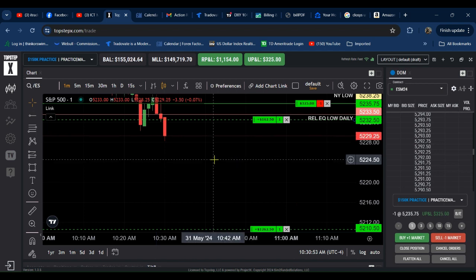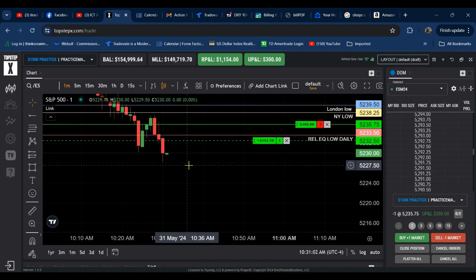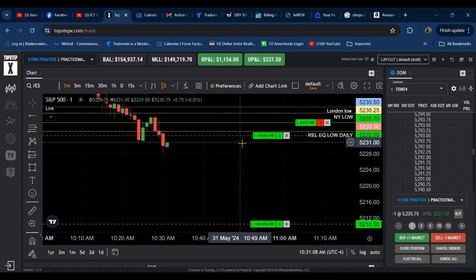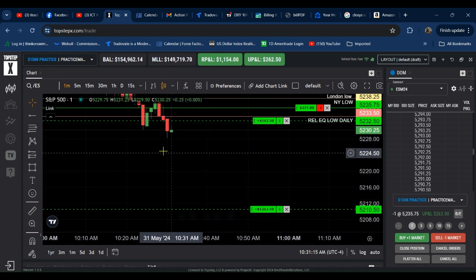Good morning, traders. Caught a pretty good trade this morning, pre-market, made $1,154. Just saw this opportunity here I had to jump in on. I've been up 300. I've got my stop where I'm going to make at least 162 on this. But I'm expecting it to come down here, and I'll show you why real quick.